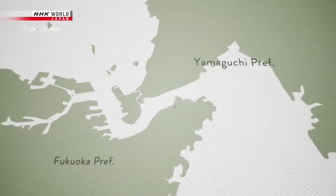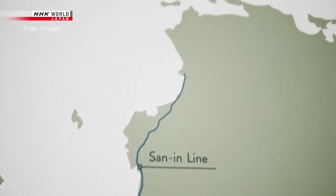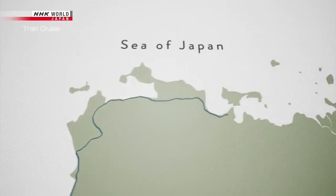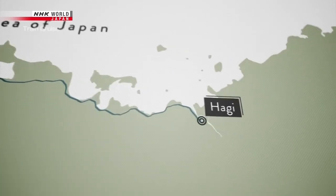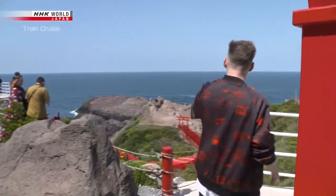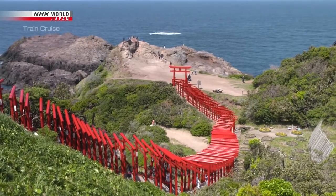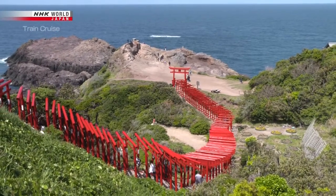Train cruise 120 kilometers along the coast of western Honshu on the San'in Line through Yamaguchi Prefecture. So this is guiding you down this way. Oh, look at that! Wow! That is extremely picturesque. Oh, I wasn't expecting that.